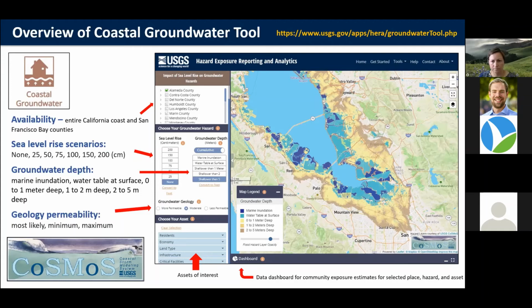And you see that bar above it, which says cumulative. Whenever you've got cumulative on, you're seeing the map on the right, which is showing you all those layers at once. But if you just wanted to focus on, I'm only interested in shallower than 1 meter at this time, click that cumulative, the button slides over to discrete, and the map and the data will only be talking about that one particular layer of the groundwater data. Also, you can convert that to feet as well at the bottom. And the permeability, you can select under groundwater geology, more, moderate, or less permeable. Again, we've got our assets and the dashboard is going to pop up. So let's go to the next slide.